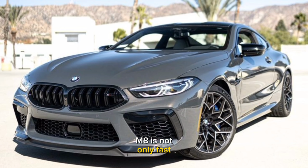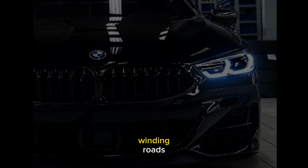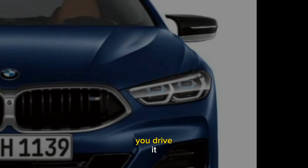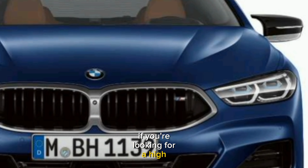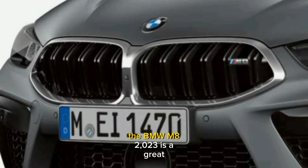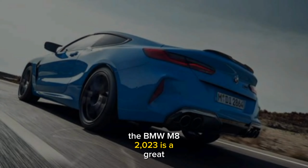M8 is not only fast, but it's also very agile. It handles like a dream on winding roads, and it's sure to put a smile on your face every time you drive it. If you're looking for a high-performance luxury coupe that's sure to turn heads, the BMW M8 2023 is a great option.